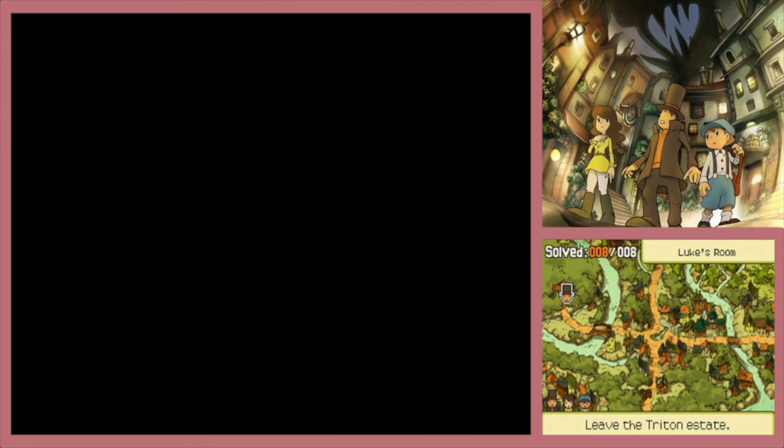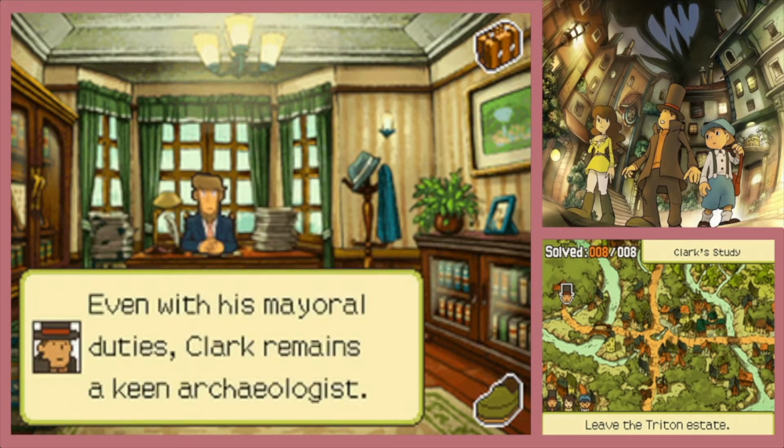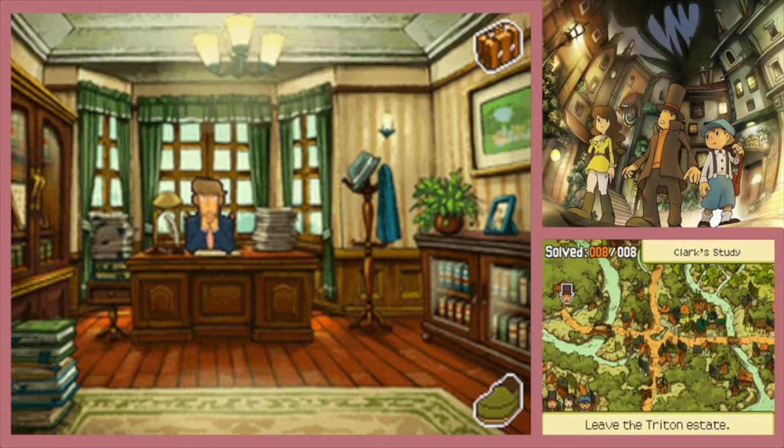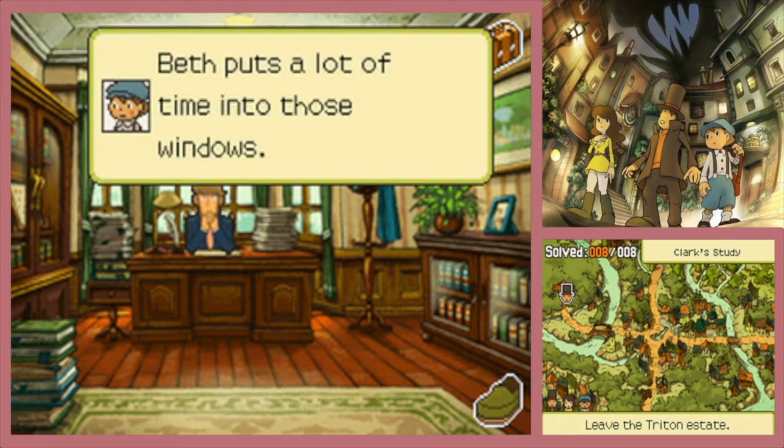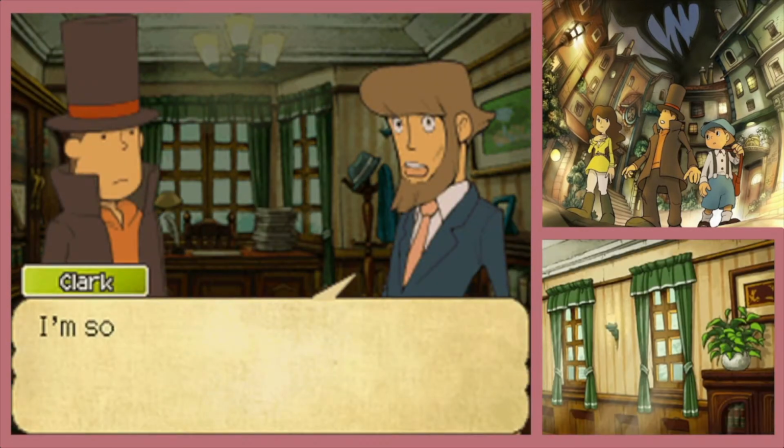Guess we're on our way out. I thought this was the door we weren't supposed to use. Oh, it's his study, I see. So now that he's just hanging out in here, his important business that he had to attend to, just sitting at the desk, looking longingly into our eyes. Not even a puzzle to share with us.